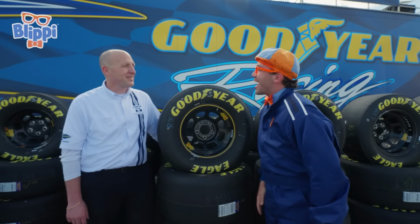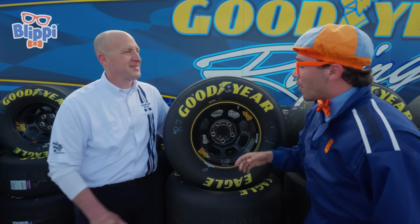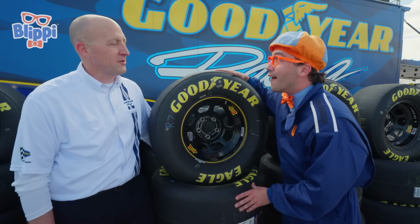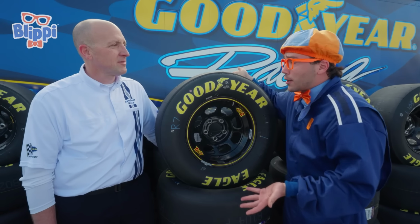Hi there. Hi. I'm Blippi. What's your name? My name's Justin. Oh, it's nice to meet you, Justin. Nice to meet you. Whoa, do you work with the Goodyear tires? I do. I get to work with all the tires and all the drivers. Whoa, and these tires, they look so cool. Do they help the race cars go really fast?